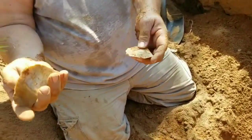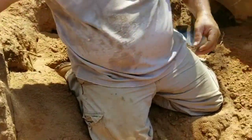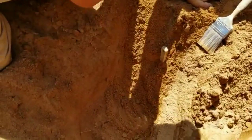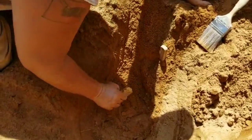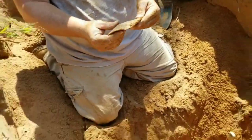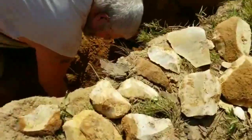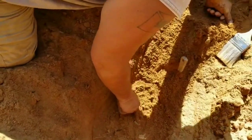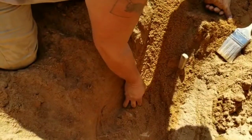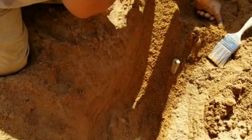Look at these blades. They're getting finer and finer down in there. I mean, this just keeps. There's another one. Yep. Well, that's a good size to it. This is unreal, Butch. Look, there's more underneath there. There's still more underneath there. God almighty. Gosh, there's a bunch of pieces still left in here.